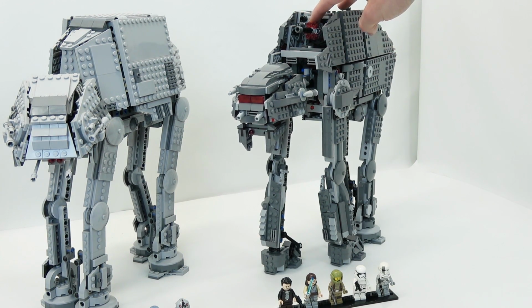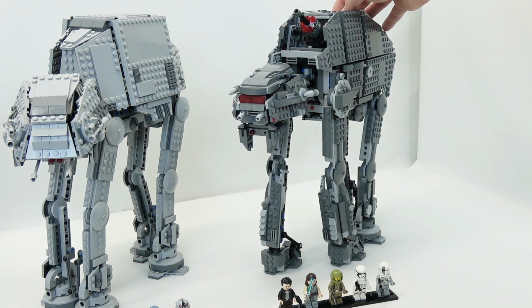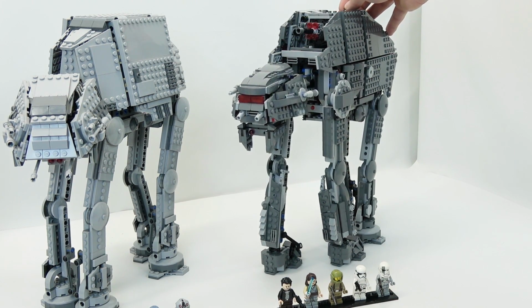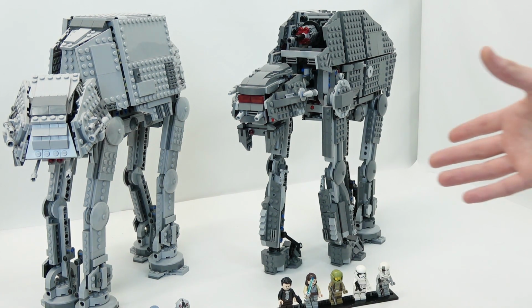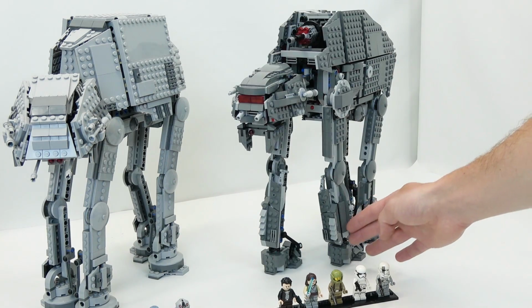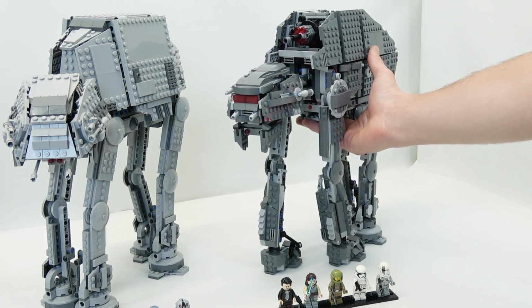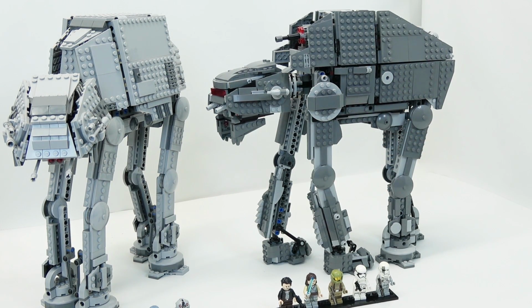But this one here also has another piece of equipment in which you can shoot single studs, and sort of adds another defense or attack mechanism to this AT-AT walker. This one here is a lot bigger. Well, not really in size, but it just looks a lot bigger because they've added so much stuff and details to the legs. And I think they've done a really good job of making it look heavy, like the heavy Assault walker should be.